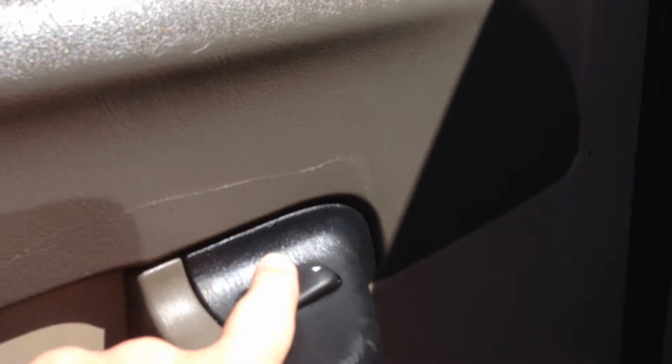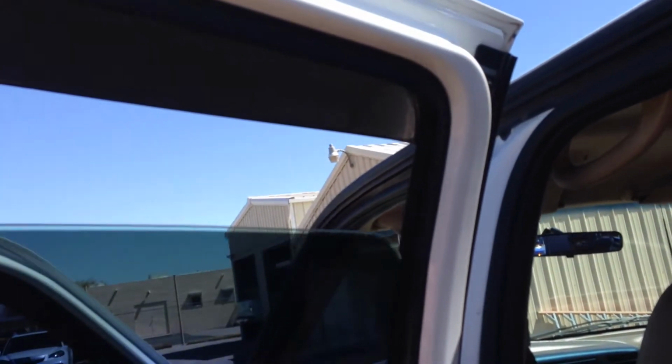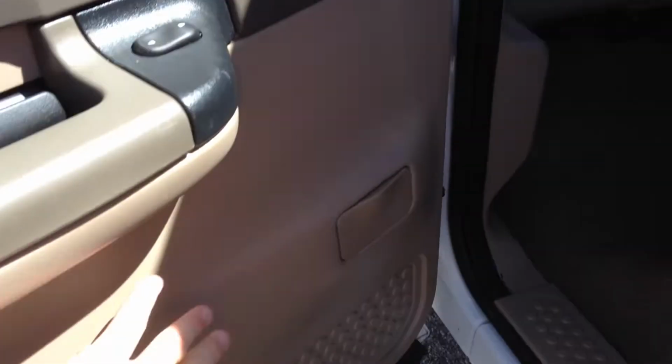There's a scratch right here. There's your driver rear window, which is a new switch and a new window motor inside the door. This is a seat we purchased. They stole the rear seat, so it showed up with no rear seat at all. So we bought this seat and had it reupholstered. So this is new upholstery on it.